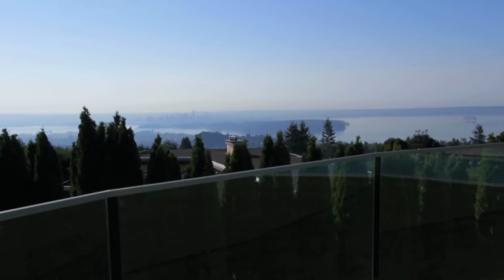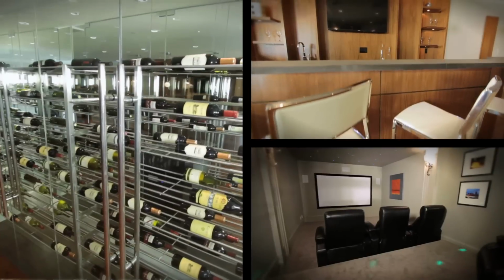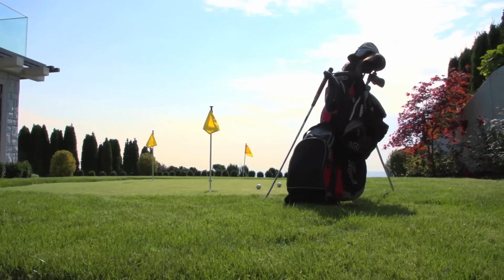That view is incredible, but Jamie's favorite space is all about entertaining. My favorite space is actually the lower level. With the media room, the bar, and the wine cellar, you can actually access the putting green from there, and it's just a great place to entertain.